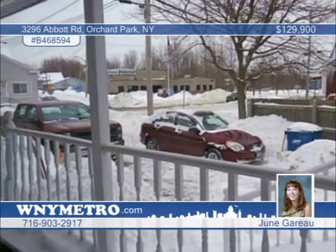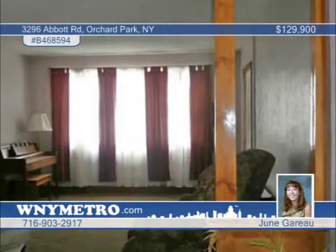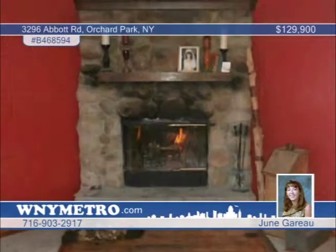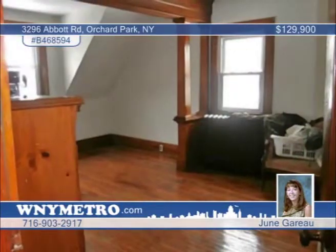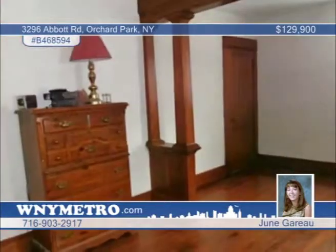Looking for a unique and charming old home in the suburbs? This 3-bedroom, 2-bath house sits on an extra-large double lot with a huge side porch, 2-car garage, and an updated kitchen. The fabulous family room features a wood-burning stove and beautiful French doors. Views of downtown and Chestnut Ridge can be found in the finished attic. June Garreau says this is dollar for dollar the best deal in Orchard Park. Call to schedule your personal tour today.